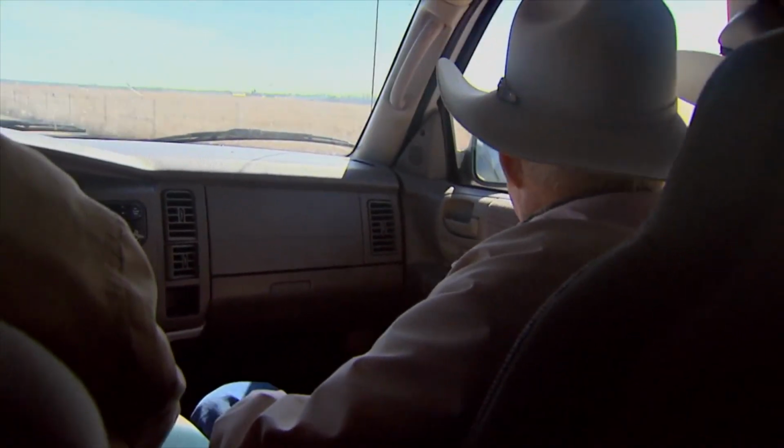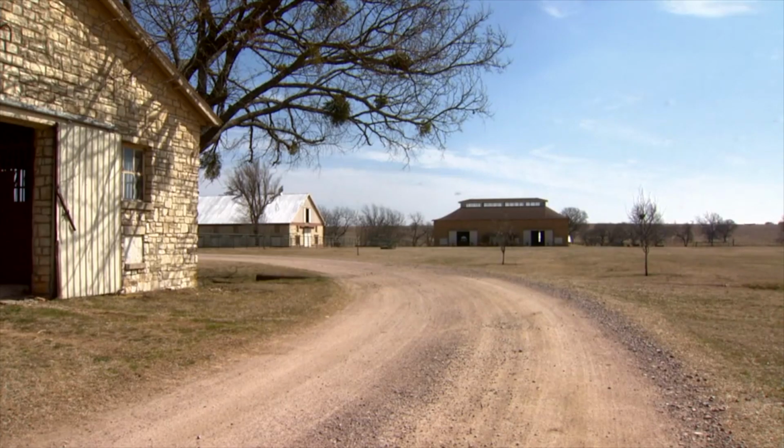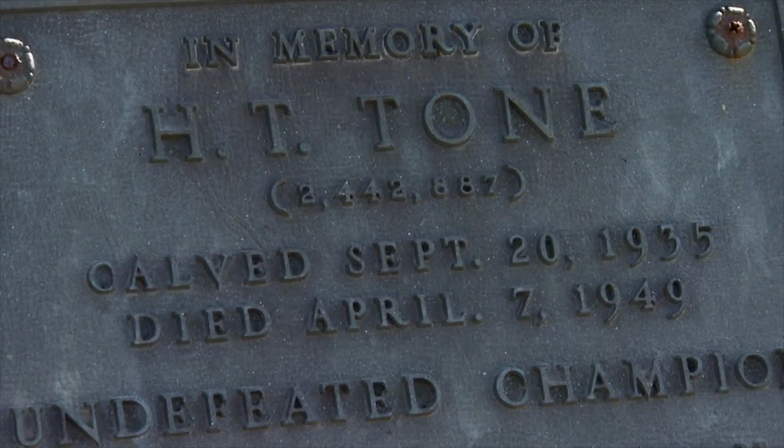very personable. And over the last 60 years, Doc Easley has seen a lot of history at this ranch. This is the bull that's the best show bull that's ever been shown. Got the best record. He was shown 17 times and was champion 17 times.